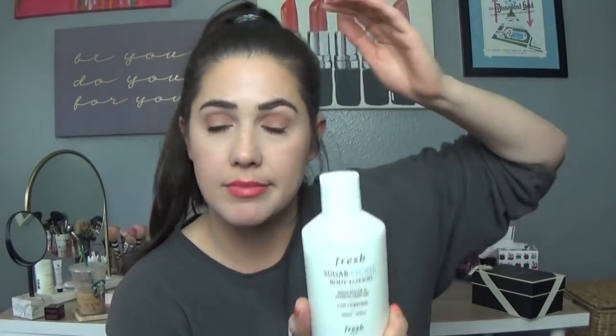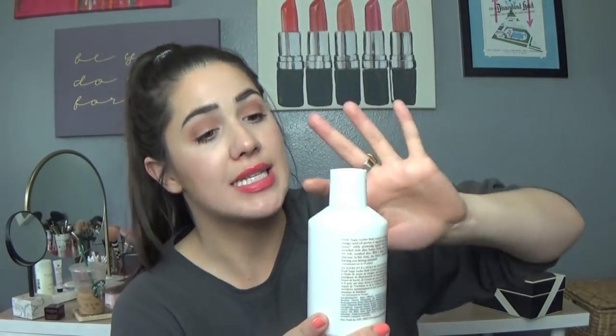Lord knows I don't need any more body lotions. I have more Bath and Body Works stuff than anyone because I work there as a second job, but I love this smell. This is by Fresh and this is the Sugar Lychee Body Lotion. Fresh Sugar Lychee is one of my favorite perfumes. I highly recommend it, especially for spring and summer, spring specifically.